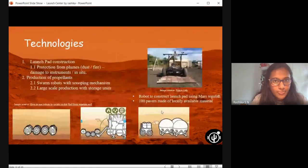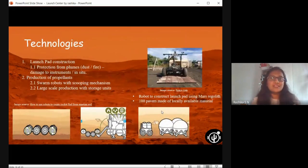Okay. Technologies to be developed for our habitat construction or the launch center construction. Firstly, the prime thing when it comes to the launch center is the launch pad construction. The launch pad area, the distance from the other centers as well as the internal core, should be very well protected and at an optimal distance. There shouldn't be any damage to the crew or the maintenance room due to the plumes or the dust whenever the launch or the descent happens.